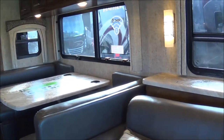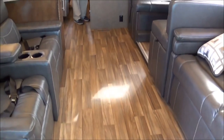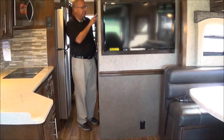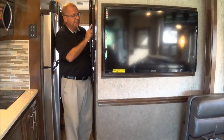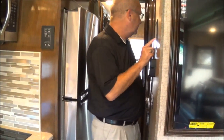you can see here, just a little breather. We put our slides out. See how much more living space we have as well, too, once we put the slides out. So now we want to do the passenger slide. You extend.